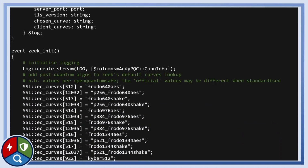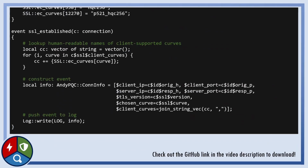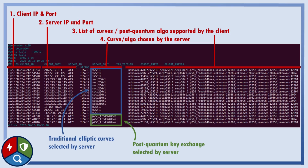I created a Zeek script to do exactly that, and here's the report it produces, showing a list of the TLS servers and clients observed, which key exchange mechanisms they support, and whether they're traditional or post-quantum.